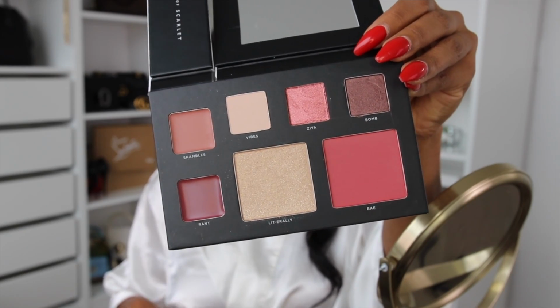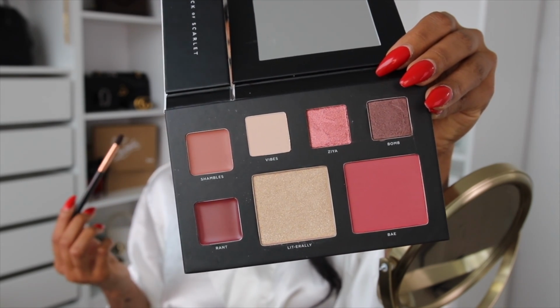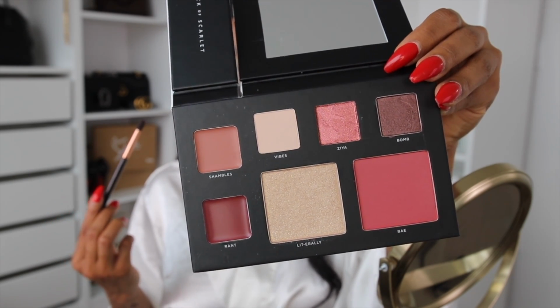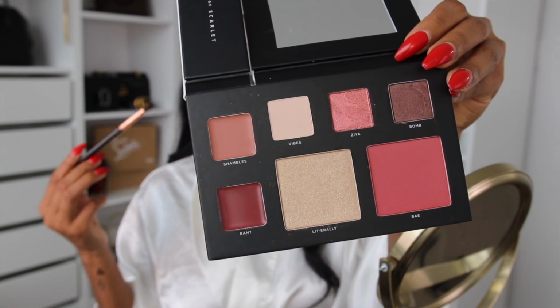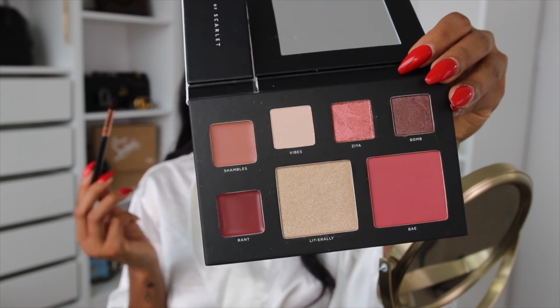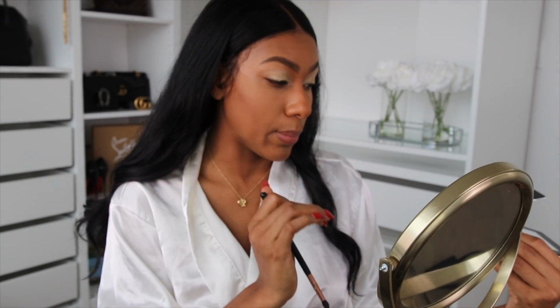Decisions. So I'm going to be using Bay in the crease just a little bit. I'm going to put Balm on my outer corners. I am going to use Vibes at my brow bone and literally on the lid in the center, and then literally on my highlight and a little bit of Bay as blush. And then I think I'm going to use Shambles lip color.